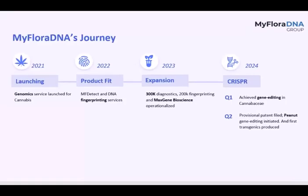So what we do at MyFloraDNA is we started off as a genomics company. From around the nation, we get leaf samples of cannabis. And we do a detection process based on molecular diagnostics to show viruses, if they are present, right? And we tell farmers, just based on one leaf you sent us, we can tell you what viruses potentially are present, and we even suggest what to do with that.